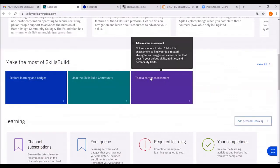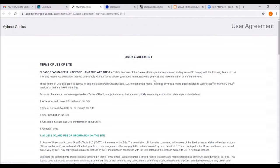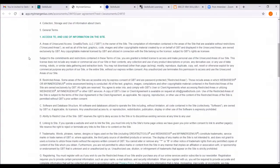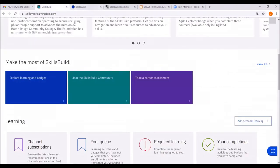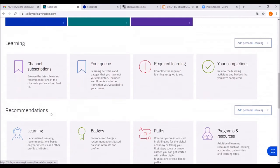Let's go back. Then we have this, take a career assessment. So this will lead you to a site that, after you read all the user agreements, is powered by My Inner Genius. That's who powers this assessment. You can accept this and start taking a career assessment. I have not taken it, so I cannot tell you what the possible outcomes are, because I'm really more interested in this, in my learning and badges.